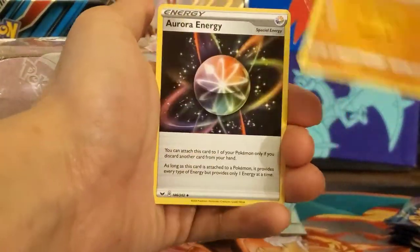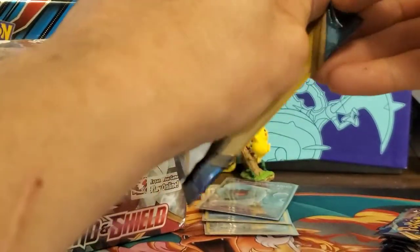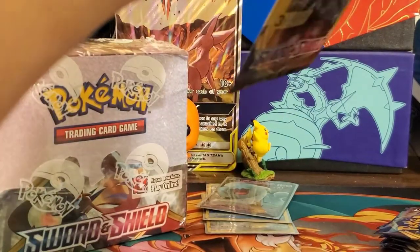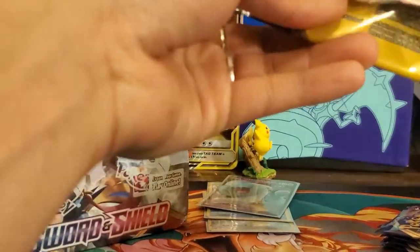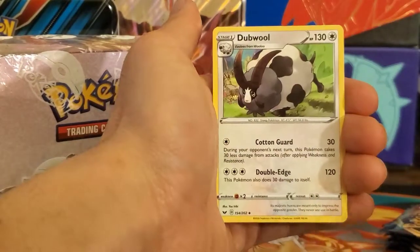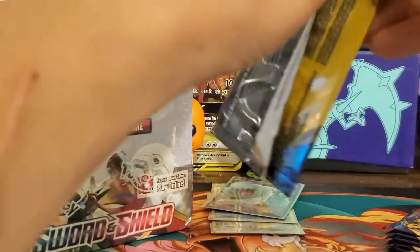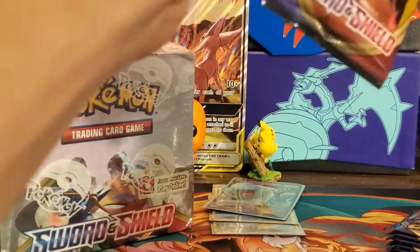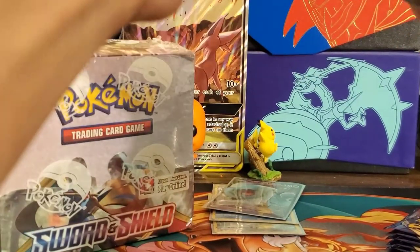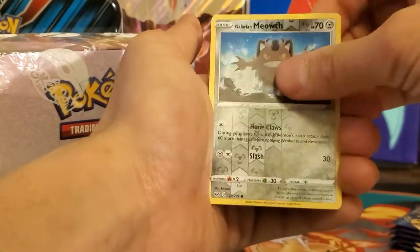Blipbug, Rhyhorn, and Aurora Energy. Yeah, so two holos and a V. I want to get something crazy like Celebi, Morpeko, and Double. Or Morpeko, however you say it. I've opened the Dollar Tree packs and pulled Rainbow Rares, Full Arts, Gold Secret Rares, all kinds of amazing, crazy stuff. And so, Goldeen, Galarian Meowth, Reverse Holo, and Quilfish. It'd be cool if we could do something like that in today's video.